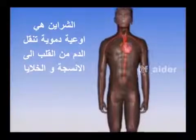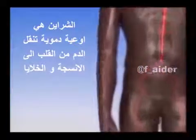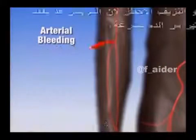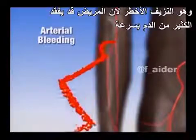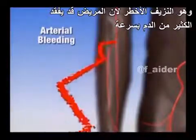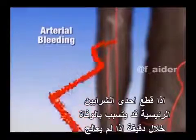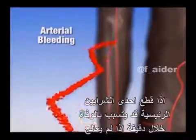Arteries are the largest vessel and carry blood from the heart to the tissues. Arterial blood is bright red and spurts with each heartbeat. Arterial bleeding is the most serious because the patient can lose a lot of blood quickly. If a major artery is cut, death can occur in 1 minute if not treated.